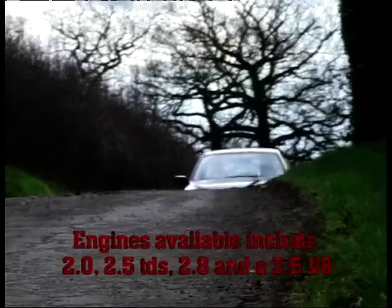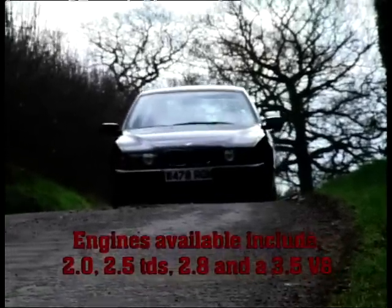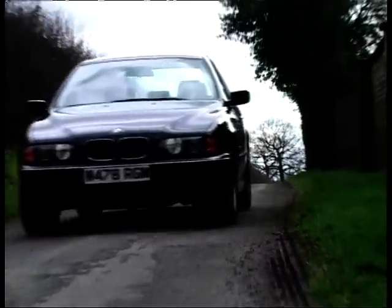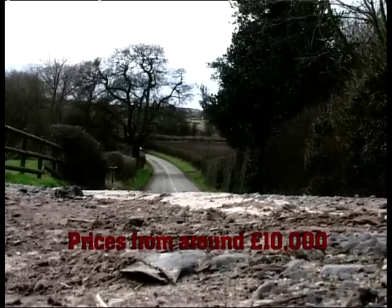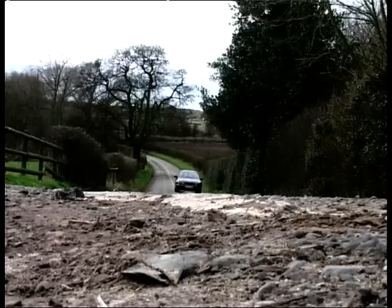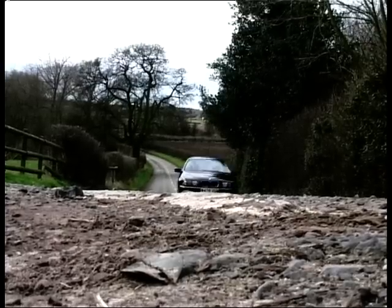Through the range, again, a good choice of engines to choose from: the base 520 up through the 523 with its 2.5 litre engine, then onto the 528, and then the brilliant V8s, the 535 and the 540, plus 2 diesel engines to choose from as well. We're talking about the 525 and the excellent 530 diesel. Now, I'm no diesel fan, but I have to admit that the 530 diesel really is a superb car.